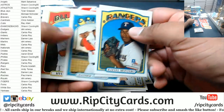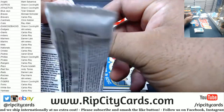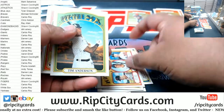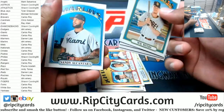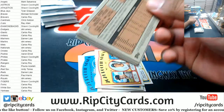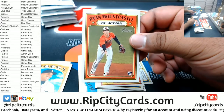Luis Garcia, rookie Nationals. I will be sleeving the rookies, not at the end of the break, but all rookies will be sleeved. I'm just not doing it right now because we'd be here forever. Brady Singer, Royals rookie. Ryan Mountcastle, rookie Orioles.